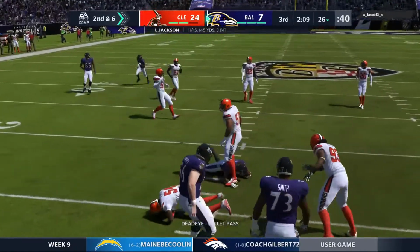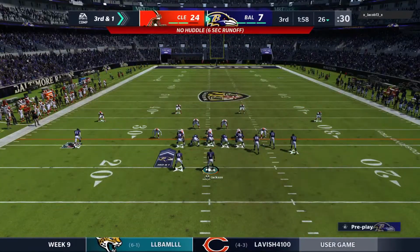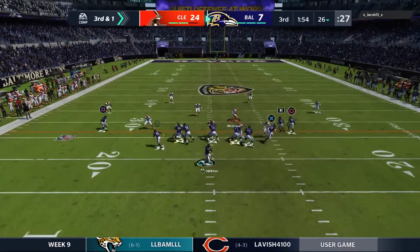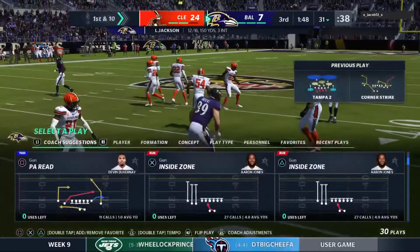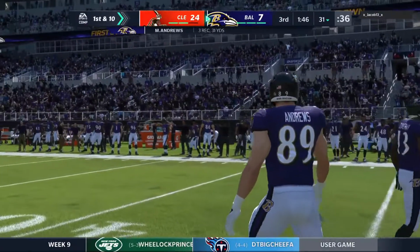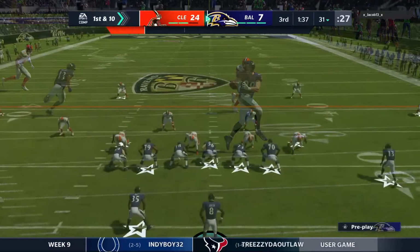Now a dump off here complete. 5 yards on the pickup, and that is going to set up a 3rd and 1. That's a gain of 5. Brings up third. From the gun, Jackson got a man, and he hits him in stride. And he will have a Ravens first down, and comfortably so, as he gets 5 there on 3rd and a yard. Jackson to Andrews on that one. First down, Baltimore.